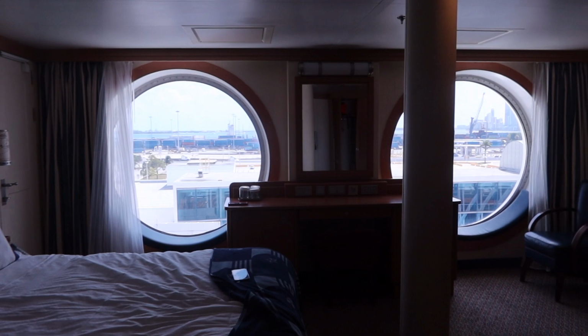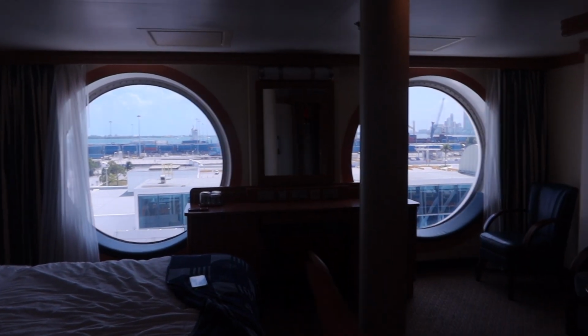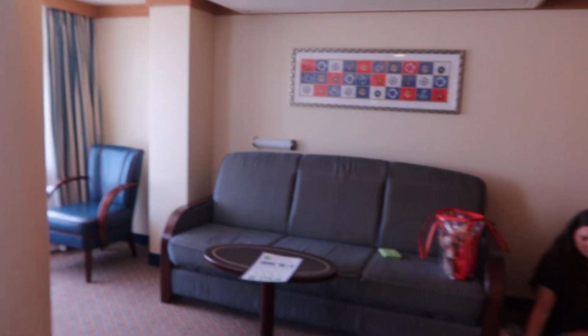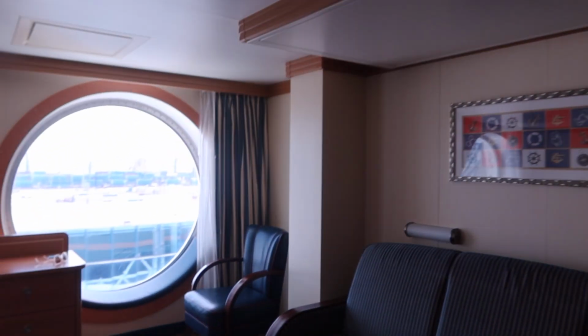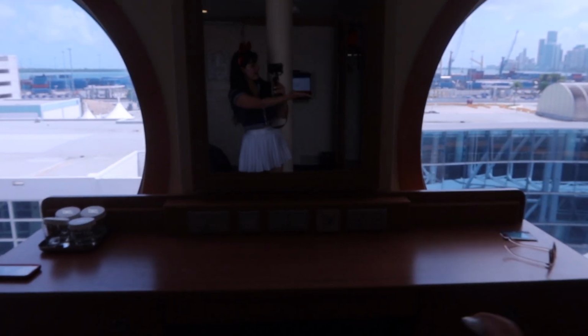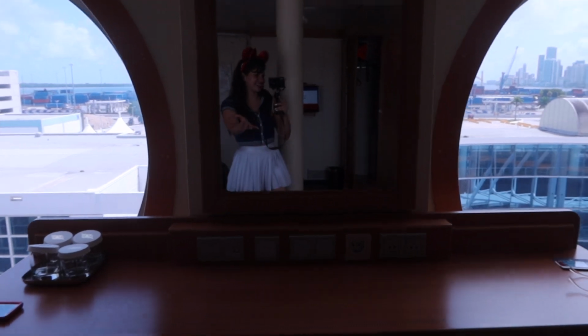Look at this upgrade, you guys. Look at those massive windows that we can sit in, like here and here, and then the cute bed, and then the couch. I think this room sleeps 3 to 5 people, so I'd assume there are a lot of ways to open extra bedding in here. This massive dresser for us to get ready in front of, and 2 closets.